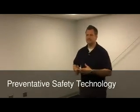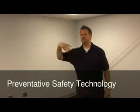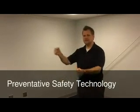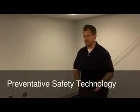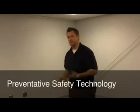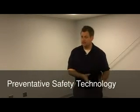What we forget is that ABS isn't designed to help you stop better. ABS is designed to pulsate the brakes to prevent your brakes from locking up, to allow you to steer to avoid the accident. Now, Hyundai added some features like brake assist and brake force distribution to help you stop better and to work in harmony with ABS.